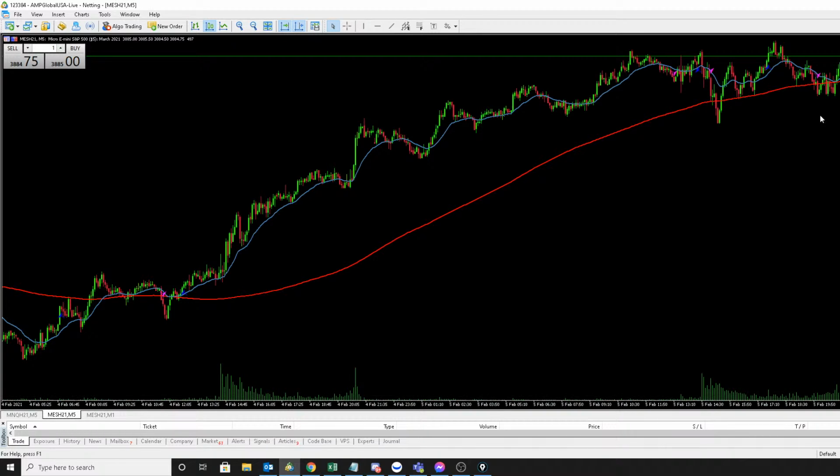So that's what I'm looking at in the futures market. A little bit of a push back down into some levels of support, and then a continuation higher is what I'm expecting to happen. So that's what I'm thinking about in the futures.